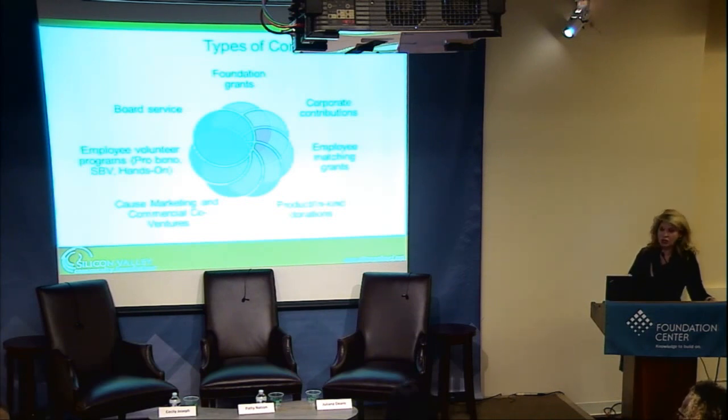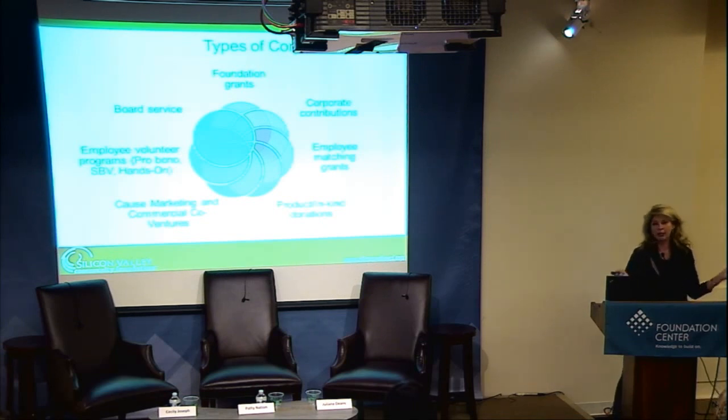Product and in-kind donations, as we just mentioned in the previous slide, are particularly critical when looking at tech companies and the Bay Area as well. Product and in-kind can be everything from pro bono to in-kind and service donations. Then there's cause marketing and commercial co-ventures. This is when a company and a nonprofit enter into an agreement. A company will sell a product or a service and then donate a portion of those proceeds to a nonprofit. I think probably the most famous example of that is General Mills' Box Tops for Education. That has given U.S. schools about $400 million since its inception in 1996.